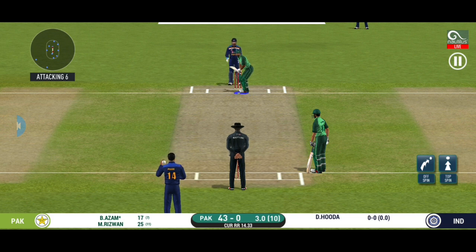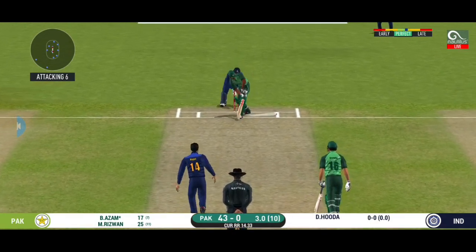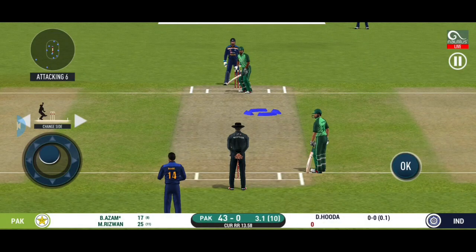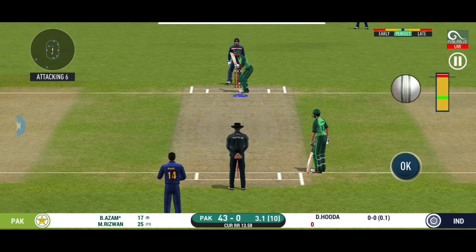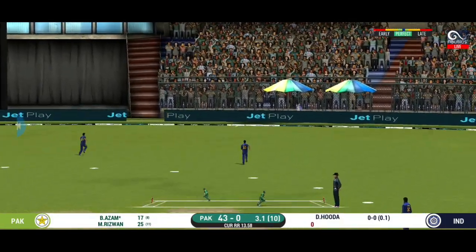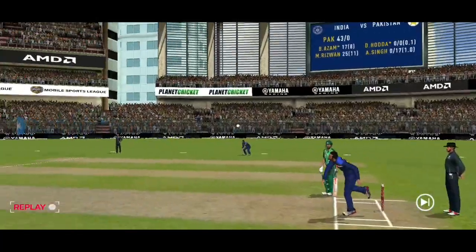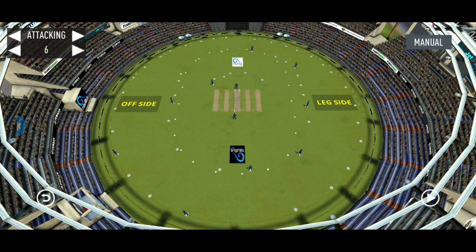Fielding team can now have more than two fielders outside the inner circle. Batsman can't find the gap, it's straight to the fielder. There is a fielder at cover. Oh, lovely shot. That is a beauty. That will be four. That was pretty ordinary delivery. Got what it deserved.